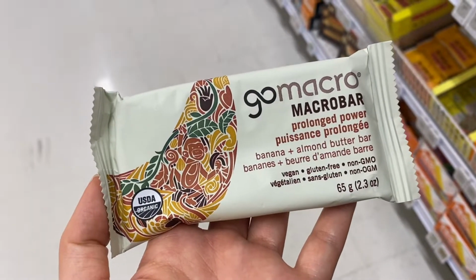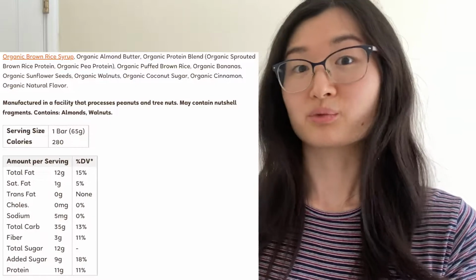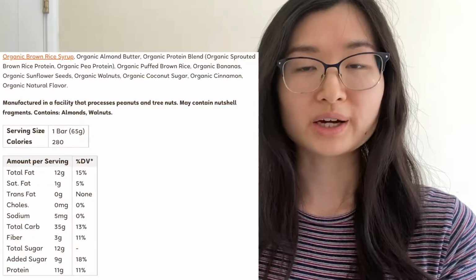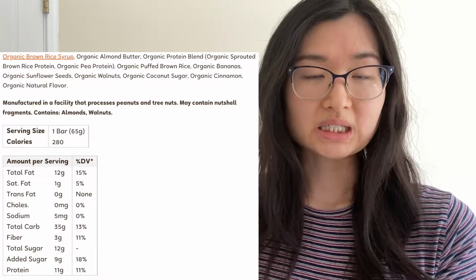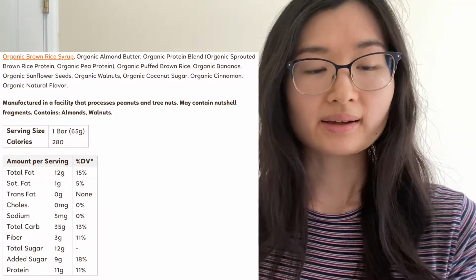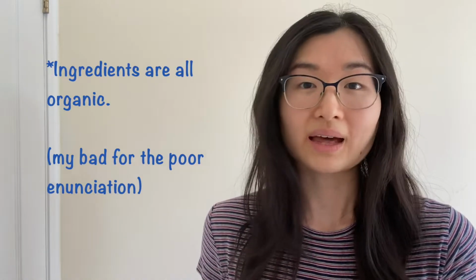So the third one is the Go Macro Banana Almond Butter Bar. This one provides about 280 calories. Saturated fat is 5%, which is really minimal. We have 35 grams of carbs, which is going to be the highest carbohydrate content of all the bars that I'm recommending today. We do have a slightly higher sugar content at 12 grams. We have decent fiber content at 3 grams, and we have 11 grams of protein. And the main sources here are the almond butter, brown rice protein, and pea protein. Now, the Go Macro bars, they do have also a pretty simple ingredients list, and their ingredients are organic, if that is very important to you.